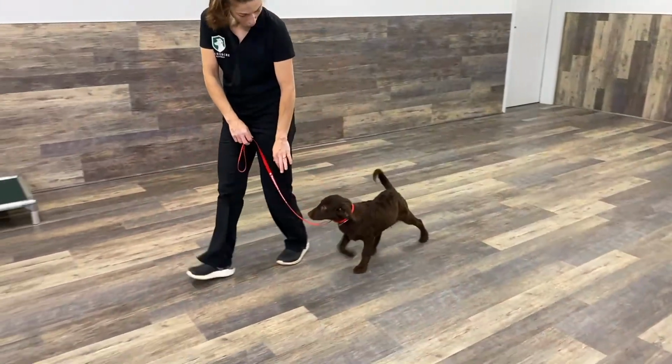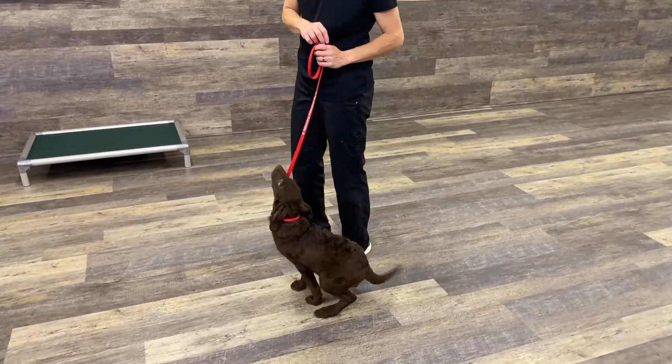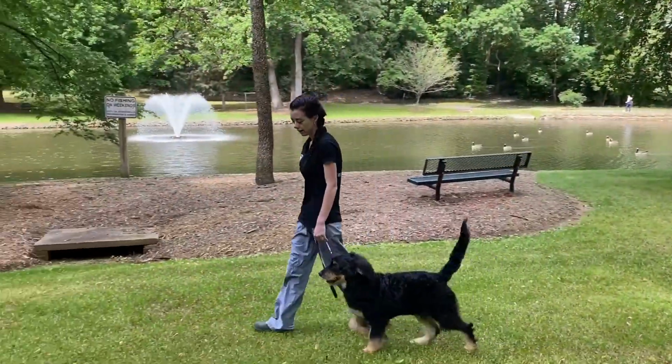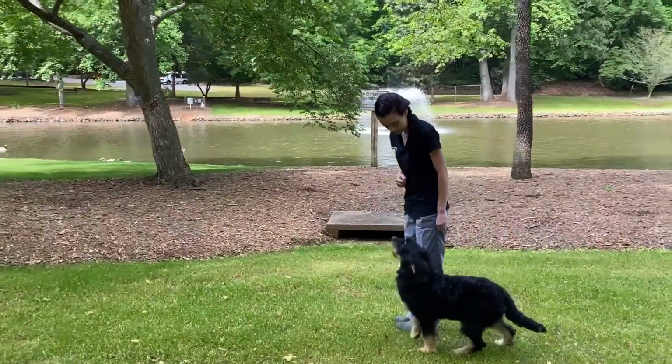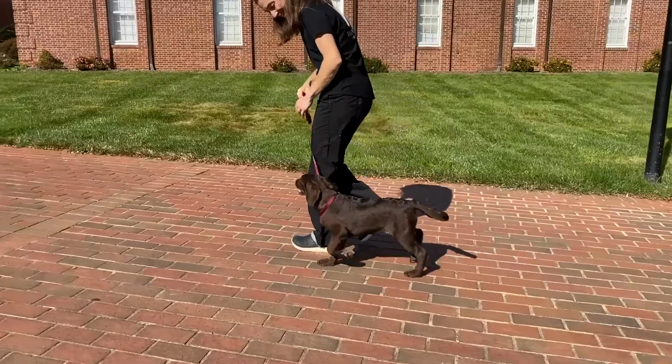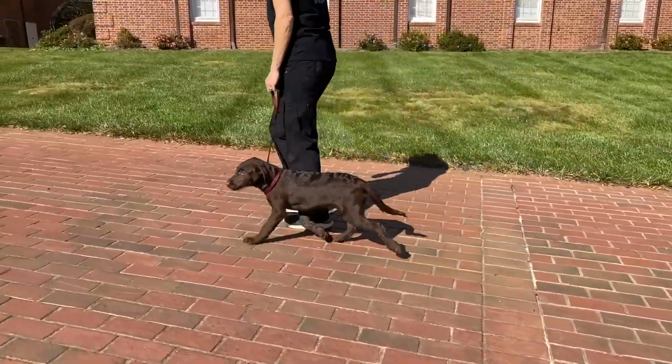We train them that when we stop walking, they do what's called an auto sit. That's where they automatically sit without being told, without having any hand signals. They automatically sit. That builds respect and focus on you. A couple other areas in outside training it's a little bit harder to show is car training and then also swim training when the weather's warmer.